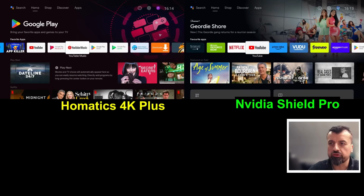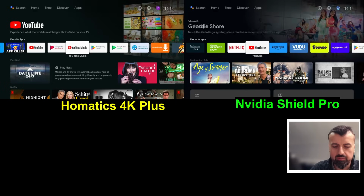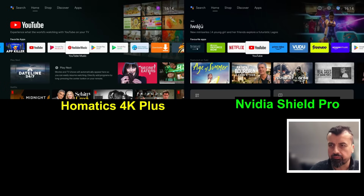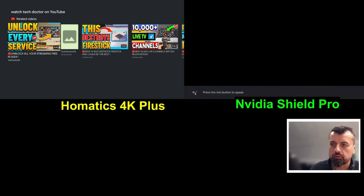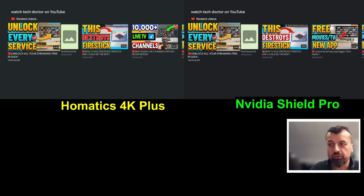Let's try some application launching tests, but using our voice. So in both these devices, which do support Google Voice, I can press the button and say, watch Tech Doctor on YouTube. Now, very interesting, you can see that the Hermetics was actually more responsive. Let me just back out of that and do that again.